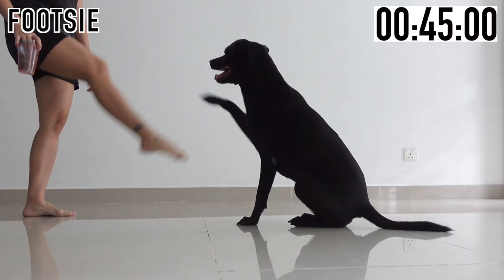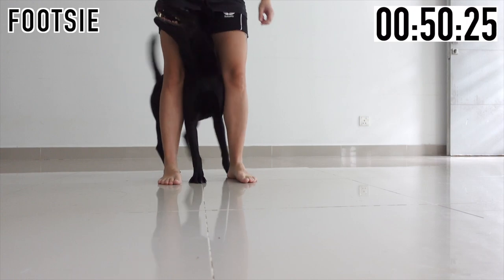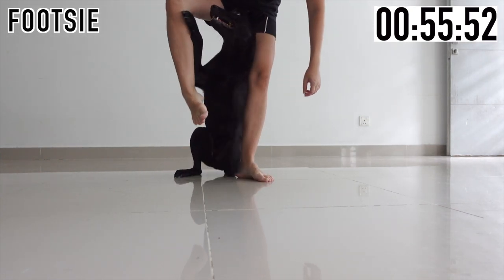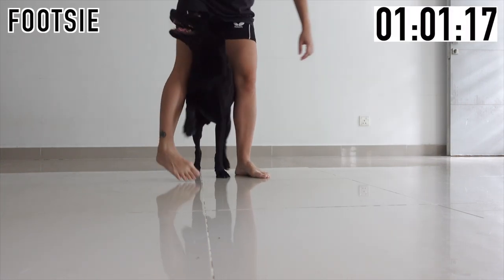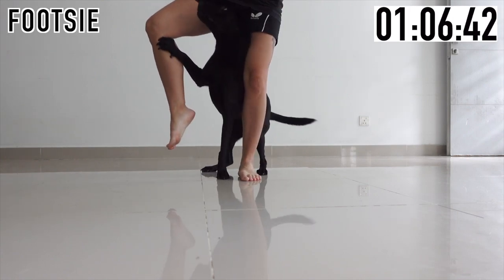So I decided to go back to the one-to-one trick to emphasize his paw on my foot. And we went back to the trick, and this time he understood that his paw has to be somewhat on my leg. Now the next part here is the time-consuming part, which is to transition his paws on my thigh all the way down to my foot.